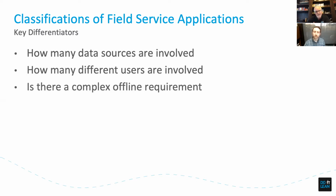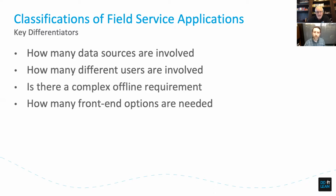Specifically, does the data have the potential to be changed while the field worker is offline, requiring complex data sync scenarios? And lastly, how many different front-end options are actually going to be needed? For example, when there are multiple parties involved, like the field worker, maybe a parts supplier who's got to bring something in, the end customer themselves, we find that we often need different types of field service front ends to support the needed user experience.